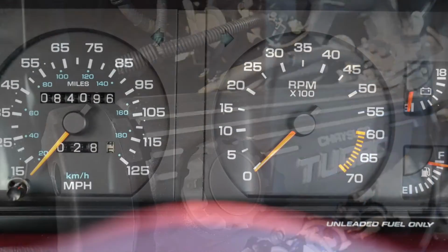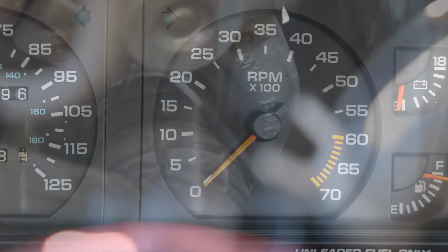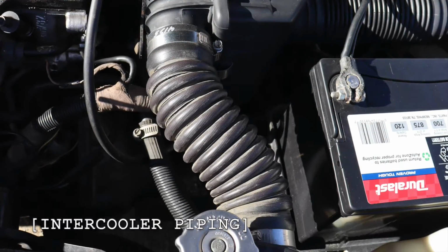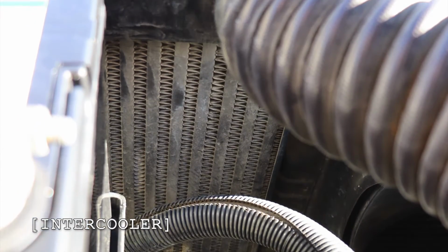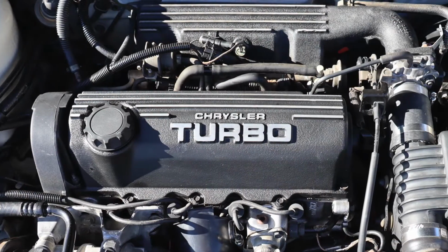The engine makes power down low and holds on to it throughout the rev range, which ends at around 6,000 RPM. The turbo is loud and makes zero effort to hide its spooling. This makes it a very interesting car to drive as you take the Shelby Z throughout the rev range. Seriously, big props to Dodge for making a turbocharged 4-cylinder able to compete with V8s.